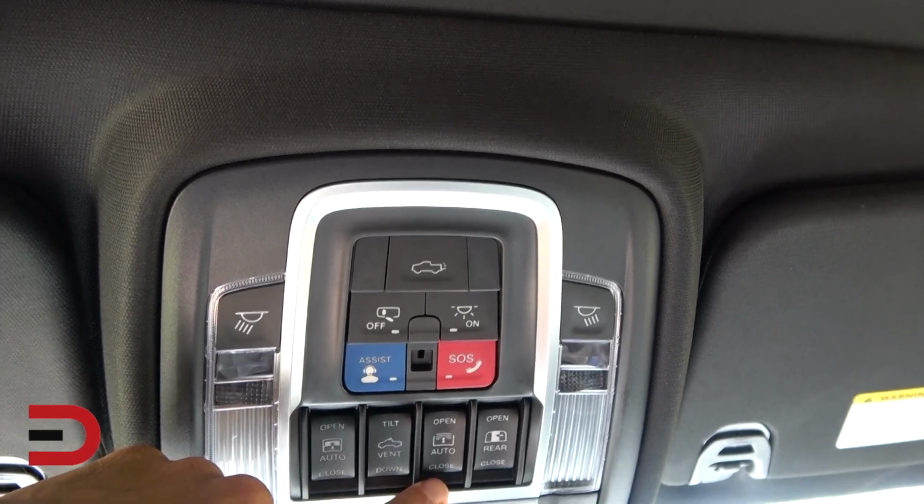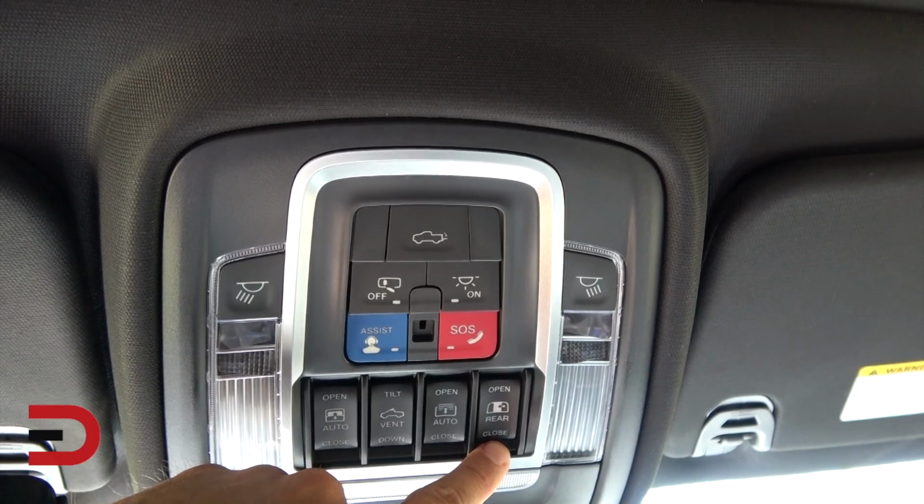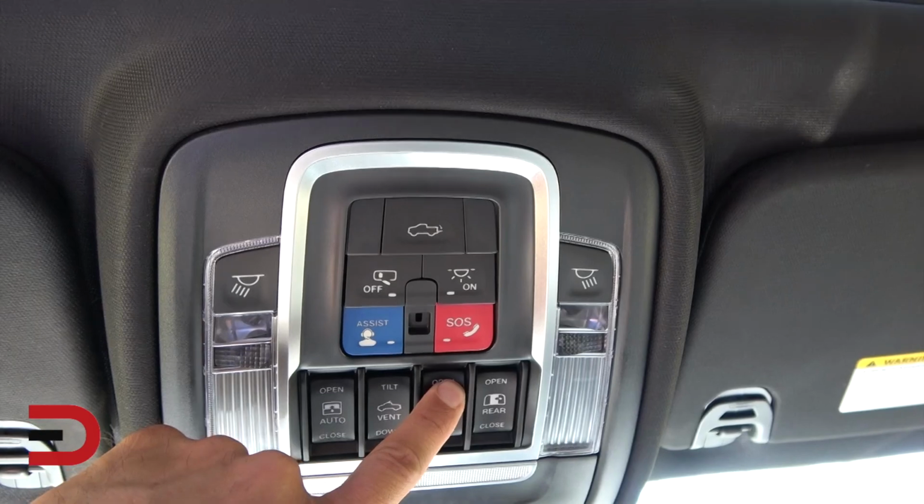Here's where I open up the moonroof. Also the rear sliding glass behind the back passengers. Open and close. That's the sunroof. And this is opening the sunroof.